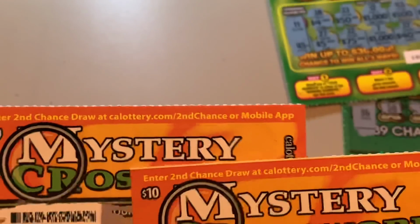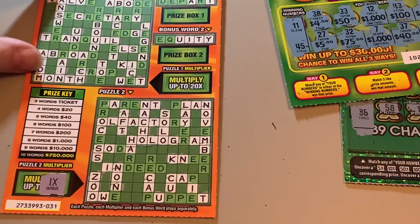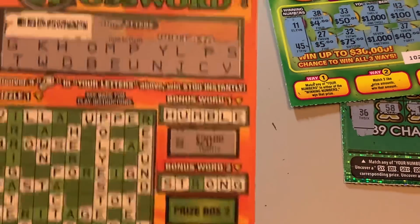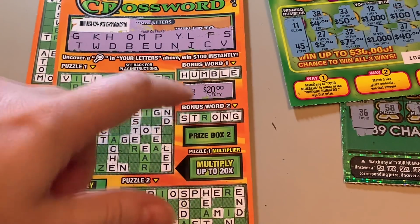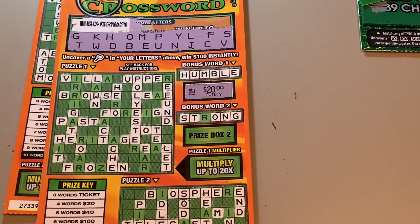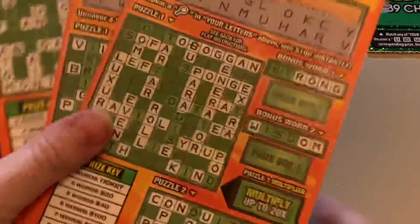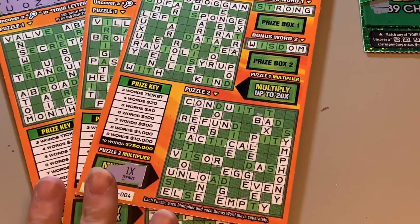All right, so this is the ticket 31. We got 3 words on puzzle 2 for a ticket match. This is ticket number 3. We got the bonus word here for $20. And I think that one's a regular ticket. Yeah, well, so, ticket winner. Yeah. So the ticket number 4. So we got 3 winning crossword puzzles. Amazing. Nice. So 40 back for LU out of 30.